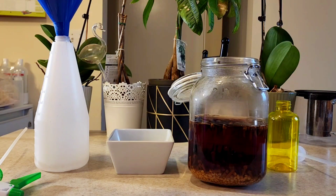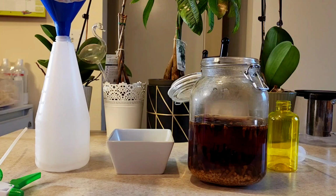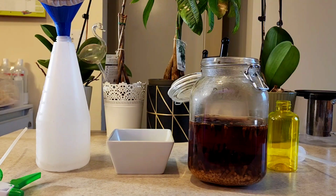I have my cheese bag here. I'm gonna put it in my funnel. And we will strain it.